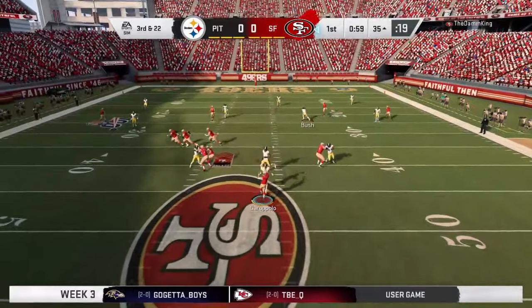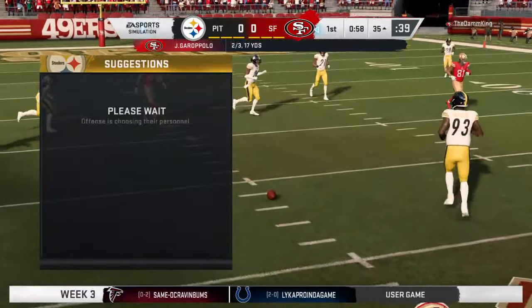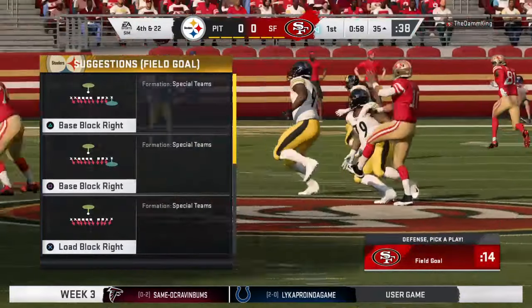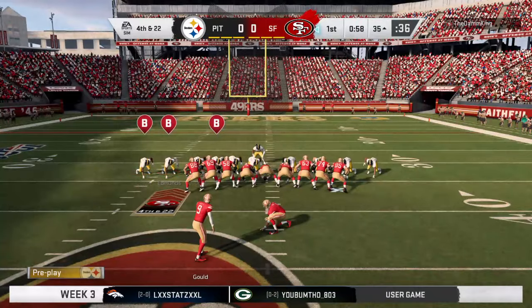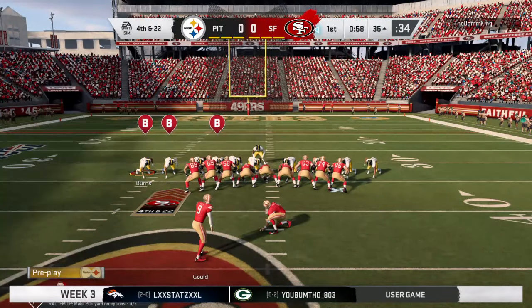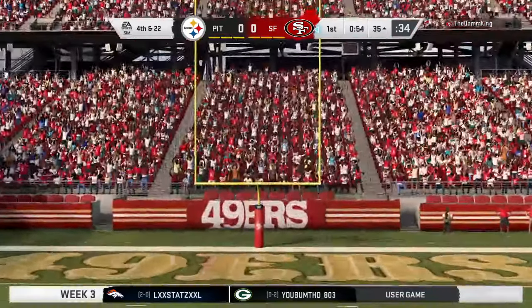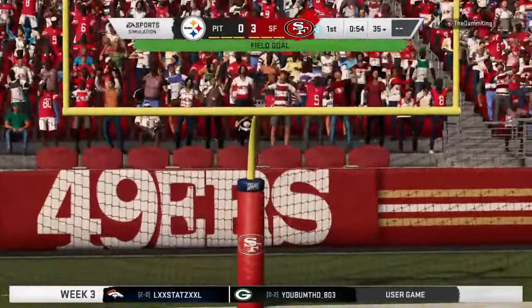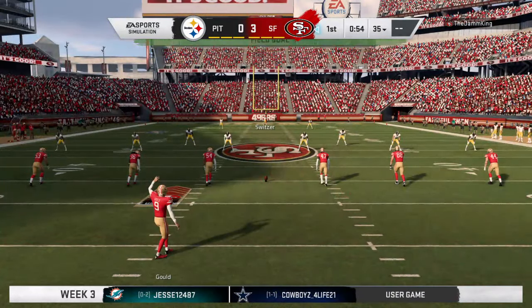On 3rd and long, it's Garoppolo. Oh, good screen, though. That was a good screen. I didn't even see that coming. Well, we're not playing 3 yards in a cloud of dust football anymore. I kind of get why those old school coaches sometimes didn't want to throw the football, because if it's popped up in the air, it almost turns into slow motion. And both sides are trying to get to the football, and you're holding your breath wondering whether it's going to go good or bad for your team.